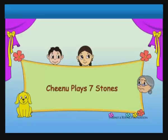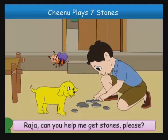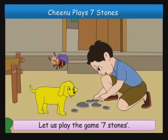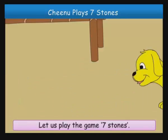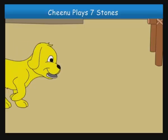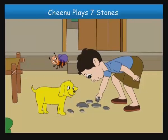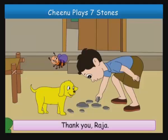Chinu plays 7 stones. Raja, can you help me get stones, please? Let us play the game. 7 stones. Thank you, Raja. Now there are 7 stones.